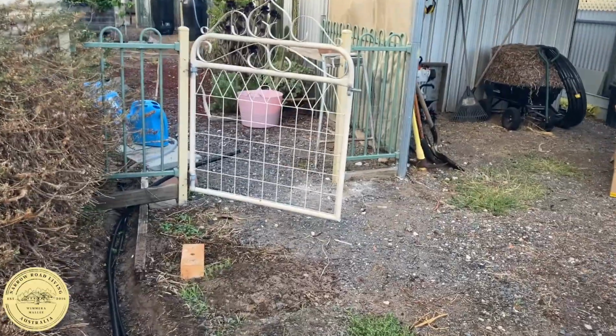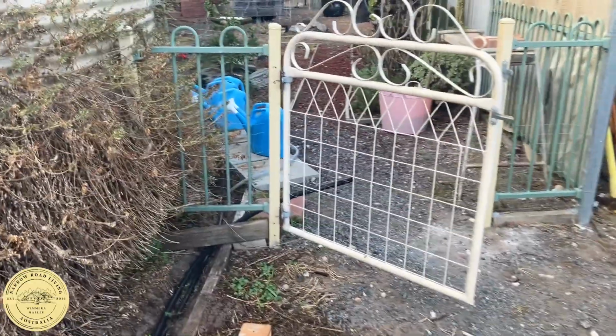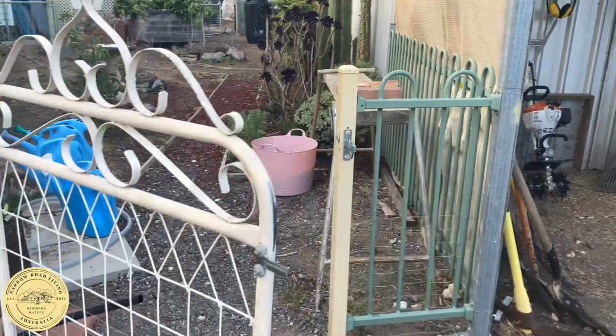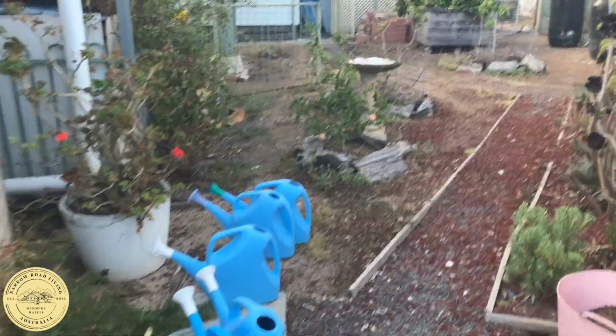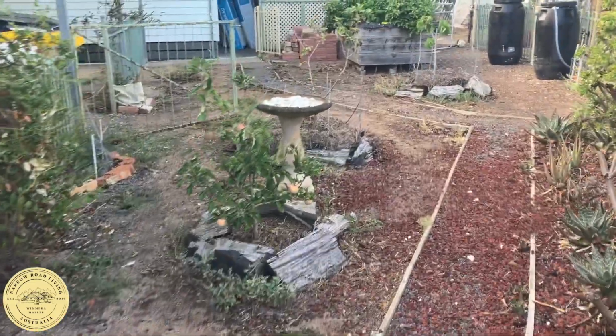We're at the end of summer, probably early to mid-autumn now. So usually the property is pretty dry by then. So we're looking forward to things greening up a lot over the winter and spring.